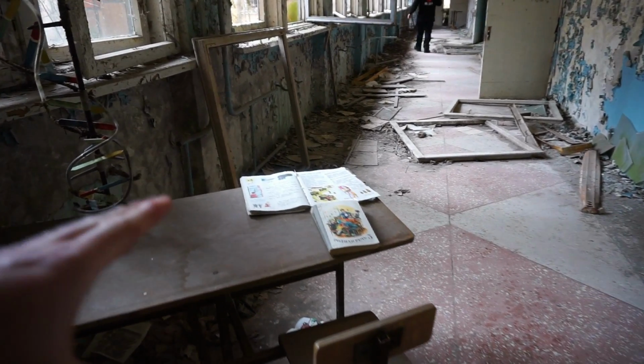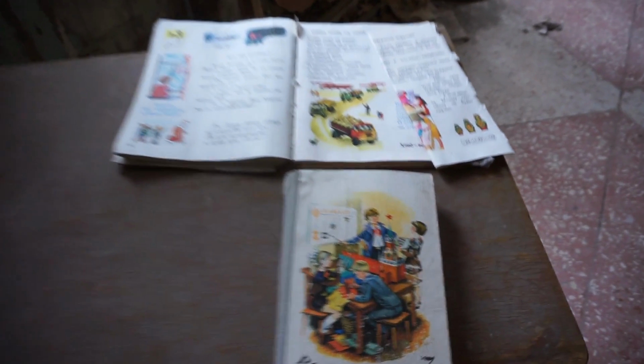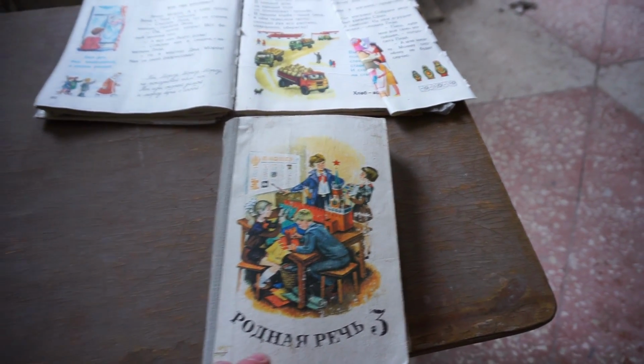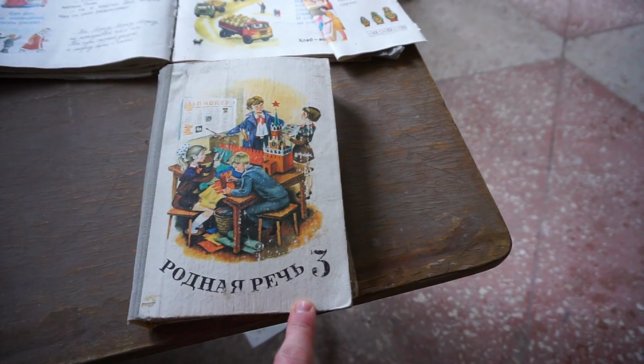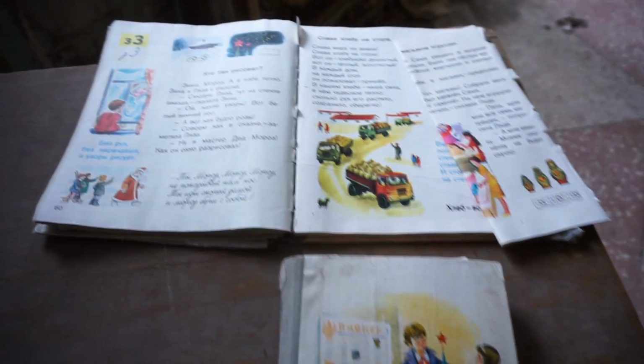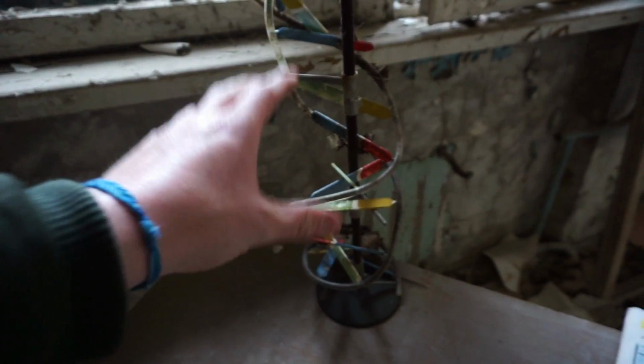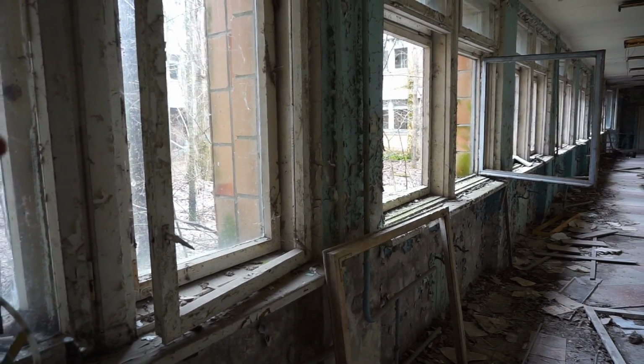So guys, I found 2 books on this table. One is Russian language and one is the Russian alphabet. It says on there your language, and the 3 on the book means what grade it is. So this is 3rd grade. It's pretty interesting. Next to it, we've got a DNA statue here, and apparently this statue has been moved around so many times just to get a decent photograph. As for the science classes, there's one on the ground floor and a few on the 2nd floor as well, which we'll go and have a look at in a sec.